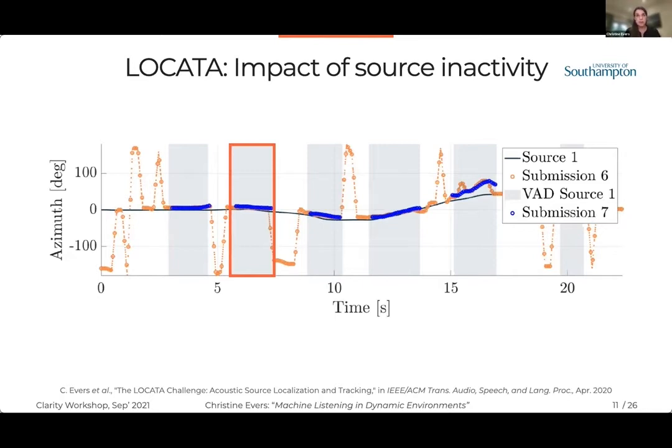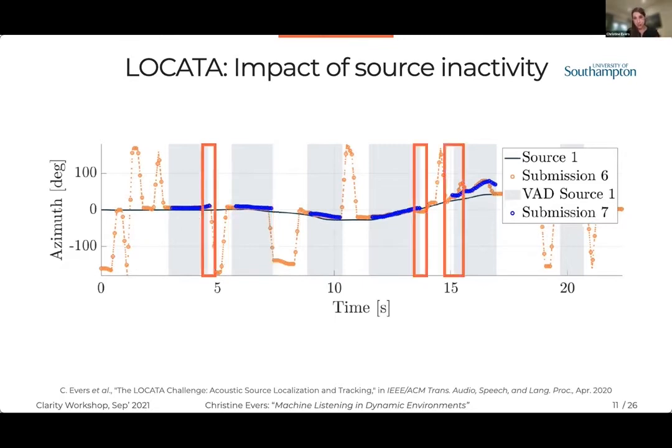However, there still appears to be a slight issue. There's a delay in the onsets of speech where the detector hasn't quite picked up on it. And there's also a delay in the offsets. This particularly affects tracking algorithms that we'll go into later on, where basically tracks keep being propagated up to a certain point where you then cut off the track and terminate. But it's worthwhile noting that even though a voice activity detector may help the situation, you still need to make sure, if you need highly accurate results during onsets and endpoints, that those are properly accounted for.